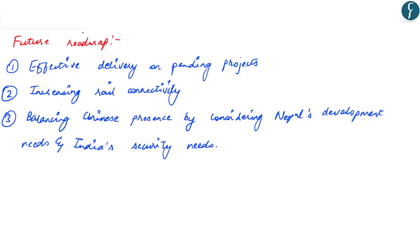So as per the article, the main factors that will influence the future roadmap of relations between India and Nepal depend upon the effective delivery on pending projects, improvement in rail connectivity, and balance of Chinese presence by India by considering Nepal's development needs. This article is mainly important from the mains exam point of view in UPSC, and the student should read it from the mains exam perspective.